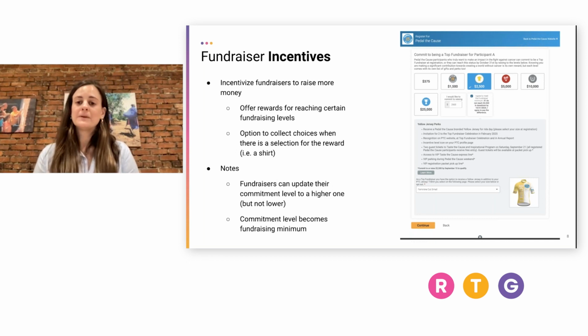It's a really, really nice design. When people are signing up, they become a fundraiser, and then on the next step, if you've enabled fundraiser incentives, they'll be able to increase the amount that they want to raise in order to reach these incentives. One of the things that is commonly used with these rewards and incentives are items that require a choice, like a shirt or a cycling jersey.